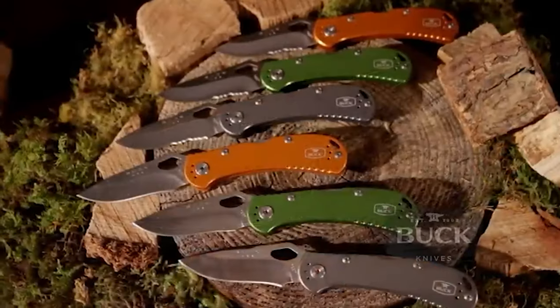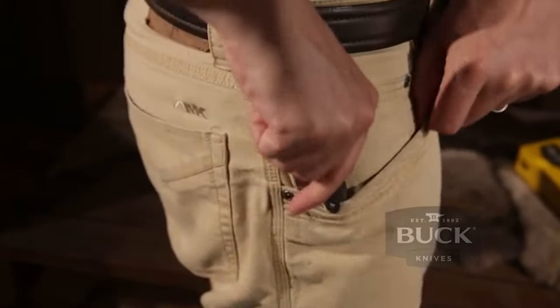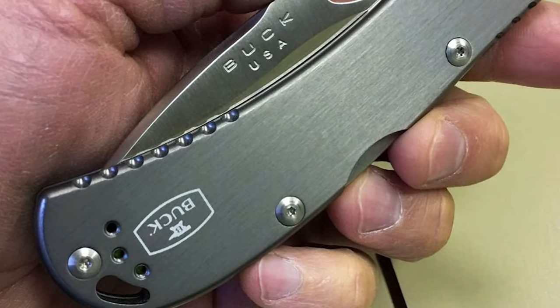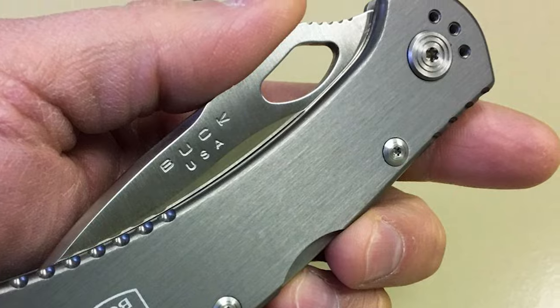This Buck folding knife comes with an aluminum handle that comes in multiple colors, and the lightweight design makes this a great general work knife for everyday use. It also comes with a 4-position removable clip for convenient carry on your belt, in your pocket, or your bag.